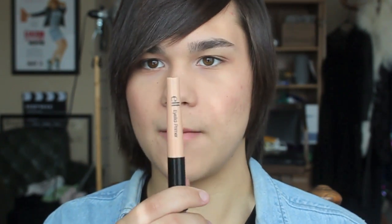Moving on to eyes, Too Faced Shadow Insurance, of course, is a fantastic primer. I love, love, love this stuff. Also, the e.l.f. Eyelid Primer easily worked its way into my favorites because it's only $1 and it actually works quite well.